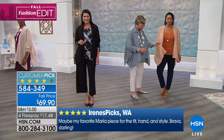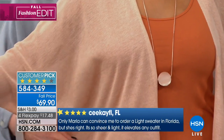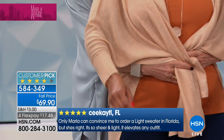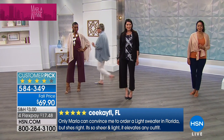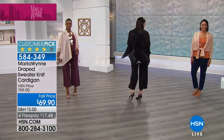You will love this, ladies, because by the way, Ingrid, I'm surprised you didn't figure out a way to tie this puppy. Also, you can tie this one in front. It looks great that way. It's lightweight. You're going to live in this piece. And as you move into the fall months, just layer a turtleneck under it. This is true. That's it, that's all.